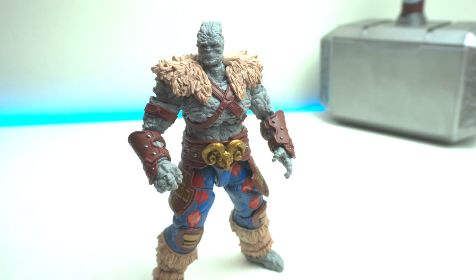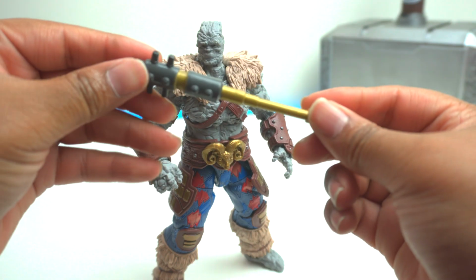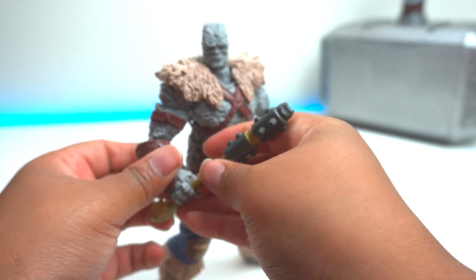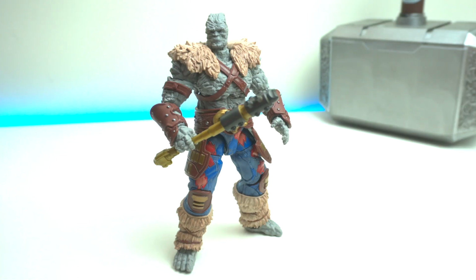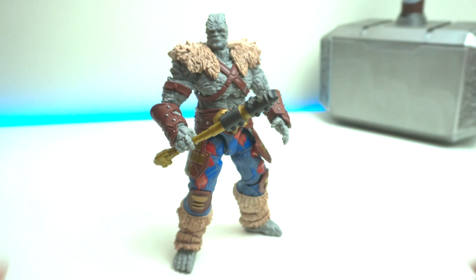Obviously, that character did not use a weapon in the film or do anything at all, but we do have a weapon for Korg. So you don't just get the figure, but you get some type of accessory for it. You've got the little spikes coming out, and you can just peg it right into his hand. He doesn't come with any additional hands or any additional head, but when you look at this guy, I don't think it really needs much. This is Korg from Thor: Love and Thunder, and I gotta say, this guy is absolutely stellar. This is one of my favorite Build-A-Figures that they've done in a very long time.